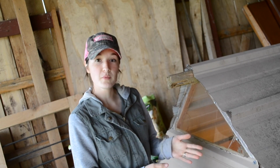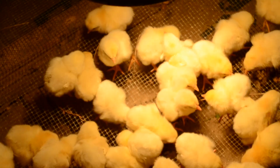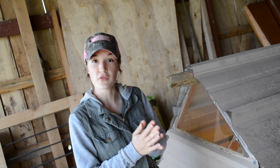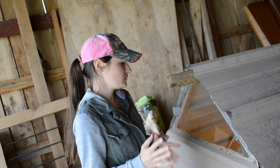So we have them under a couple of brooder lights that help keep them warm. They huddle under the lights when they're colder, and when they're a little bit warmer, they will spread out. If they get too huddled under there, we want to put a third light in so that they don't overcrowd each other and trample anybody.